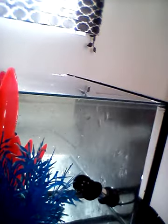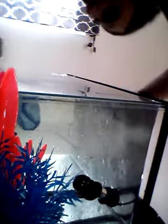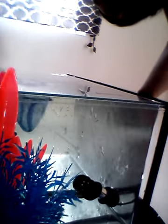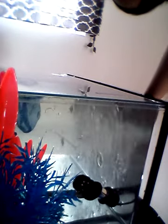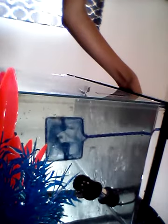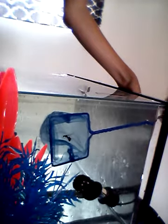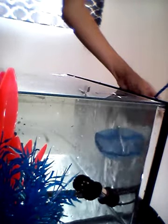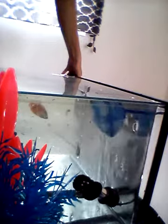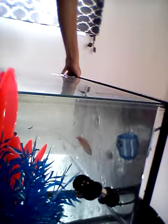Okay, let's get my small net and start looking for that wasp. There he is. Oh, don't go away. I need you to stay there so you can die and don't ever come into my... Okay, there he is. You guys see him? That is a literal wasp in my aquarium. Do you see him? Yeah, that's him. I hate him. It better not fly away. It better be dead. Is it dead? It's dead.